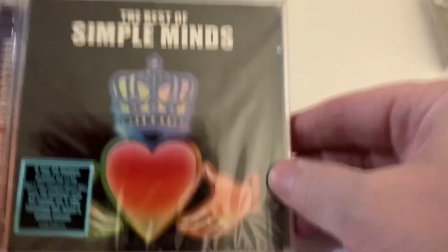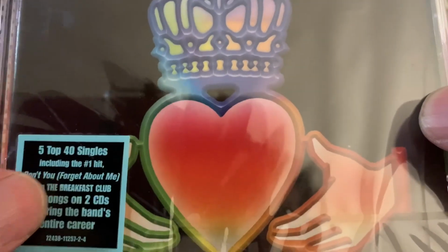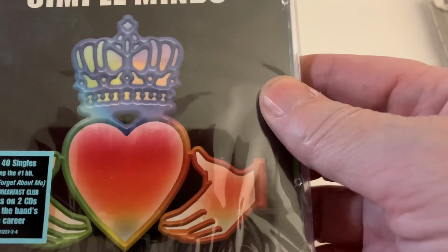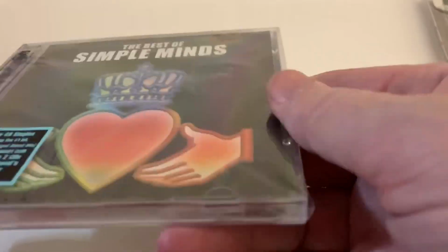Simple Minds, the best of Simple Minds. Still has the hype sticker on here. Shrink wrap's good. No cracks in the CD. Pictures from all sides. Okay. Asking price or best offer.